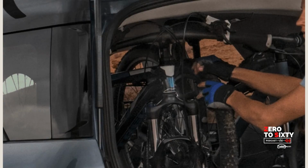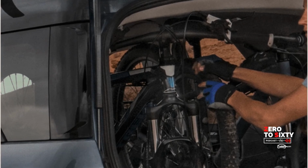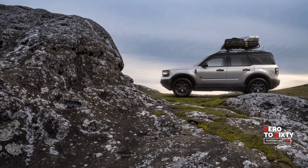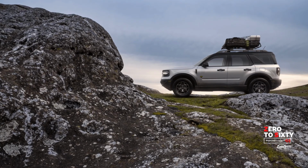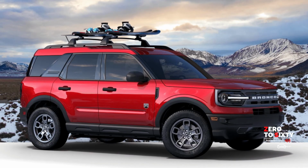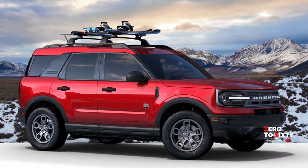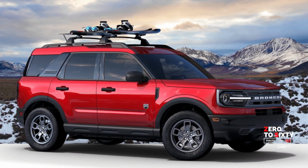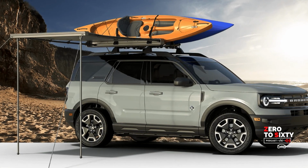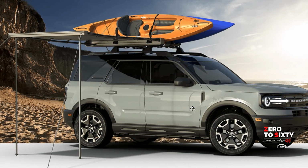In addition to that, the cargo rack on the Bronco Sport, once you fit it with the optional crossbars, is strong enough to hold 150 pounds of cargo when you're driving. Now, what that means is that if you're up for a little overlanding in your Bronco Sport, you can go for it. You can get one of those vehicle-designed camping tents and mount it up there on your roof rack.